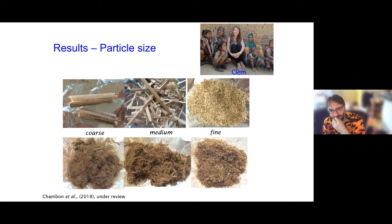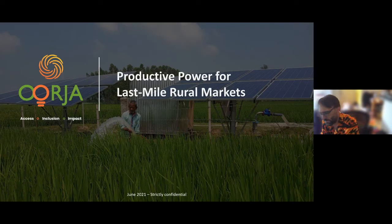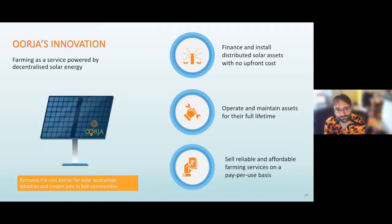You see a picture there of Clementine, and she's with some families in rural India. Clementine went her own direction. She formed the first spin-out company, and I have nothing to do with Orgia, but it's a company that looks at the creation of solar mini-grids in India for farming communities or rural markets, so areas where there is no electrical grid. And so how do you generate electricity for people to use at a local level? It's quite interesting. They do this entire thing.